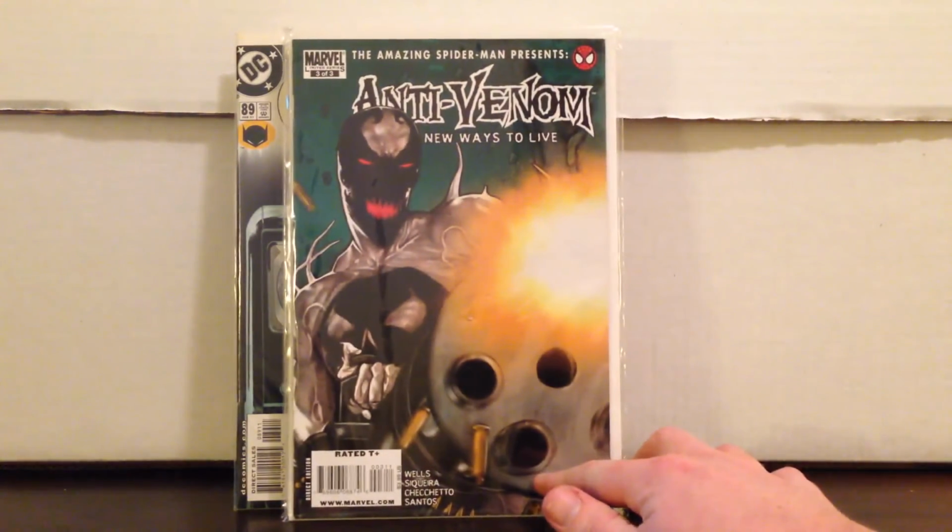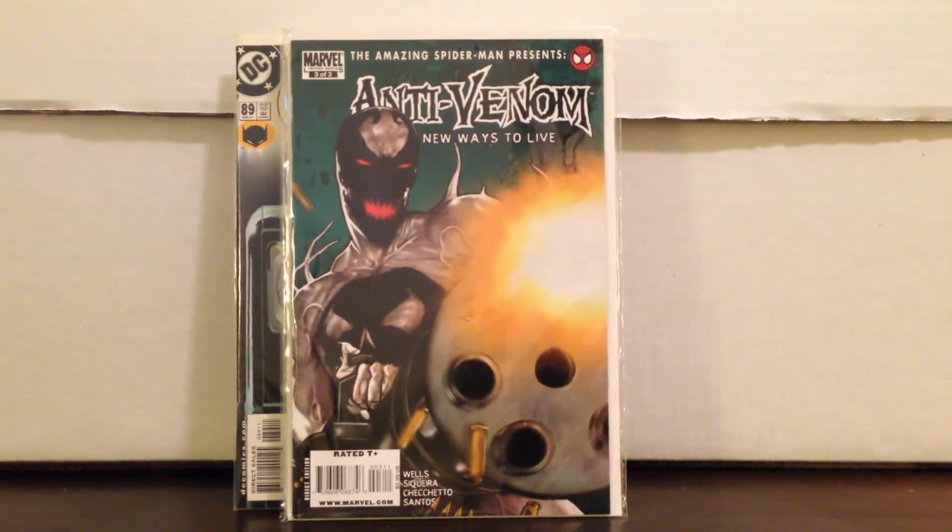Anti-Venom number 3, Amazing Spider-Man Presents. This one is the toughest one to find of the three. This is the 3 of 3. I found 1 and 2, which I showed in a previous haul, but they did not have this, and this one I've had a little bit of trouble tracking down for a decent price, so glad I found that.